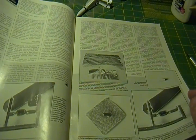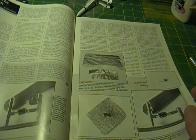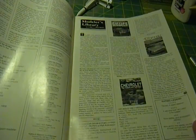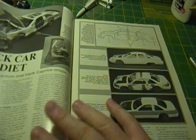Who knows, you may not see this now. I don't know if maybe somebody would have thought of that, because this is a very old magazine. So let's see what else. Flipping through, it's just some stuff they got going on.